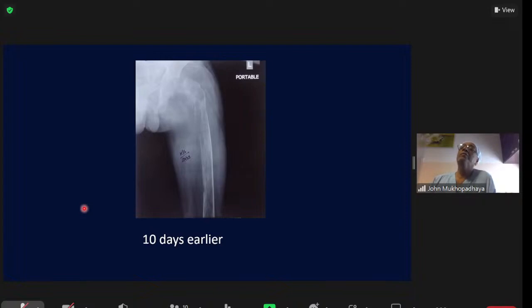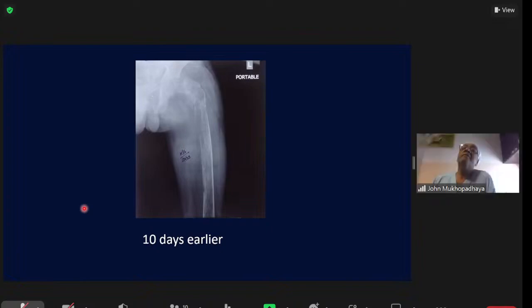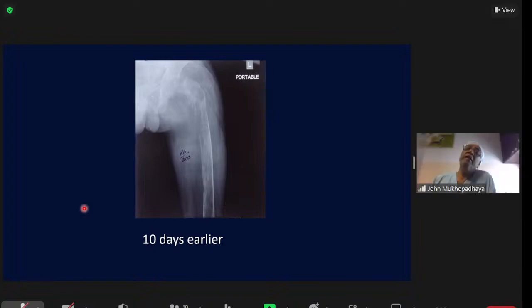So now what do you do? Sir, the age of the patient. This patient is 37, 38 or 39. I think, sir, we can do a proximal femoral nailing. But the bone quality is very low, sir. So how will you do a proximal femur nailing with the position of the head?